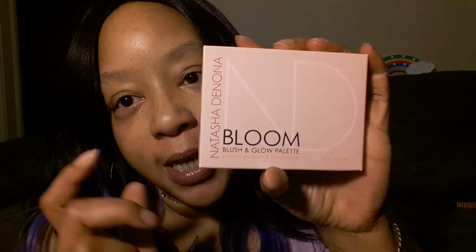Yes, I got the Natasha Denona blush and glow palette. Or should I say bloom blush and glow palette? Yes, there's that beautiful outside packaging. It is nice and bold. That mermaid peach rose gold beautiness. Oh, and we're going to open up this beauty. It has a wonderful full-size mirror.